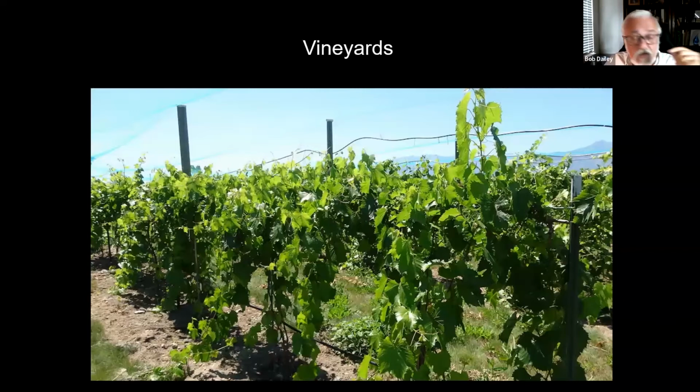Vineyards. I know we don't have too many vineyards here, but there are vineyards in Texas. This is in Napa Valley, actually, as you can tell by the mountains in the background. But it's a very efficient way of doing fruit trees. Any kind of fruit trees would benefit extremely well, especially citrus, by having drip irrigation.